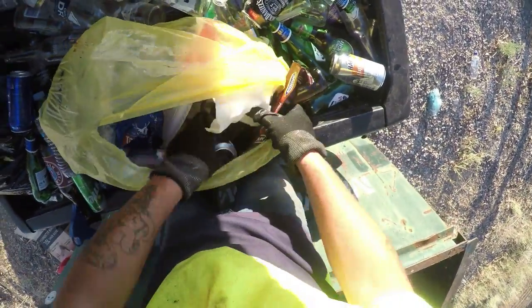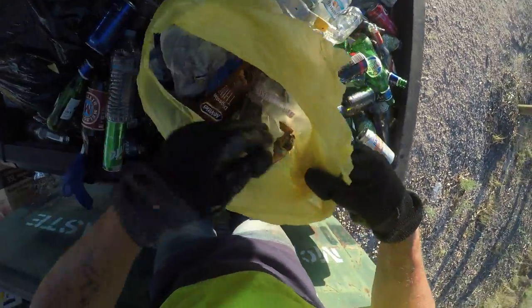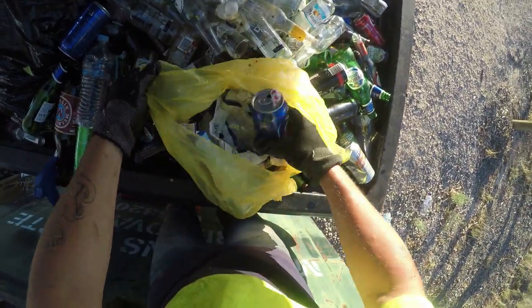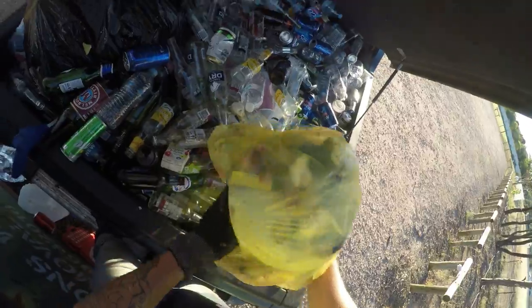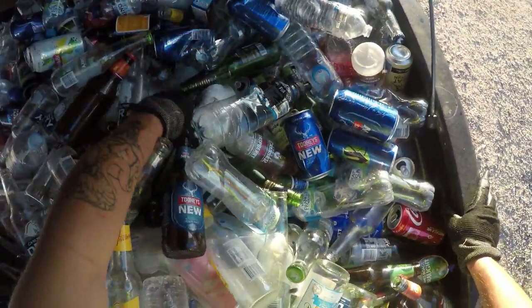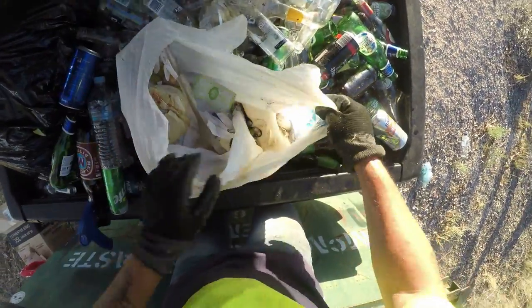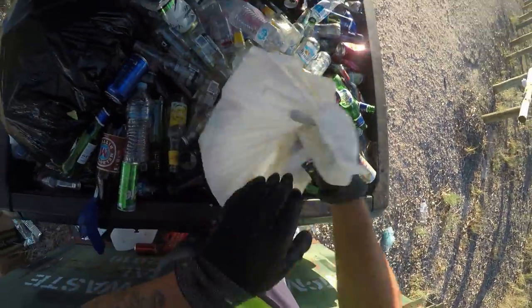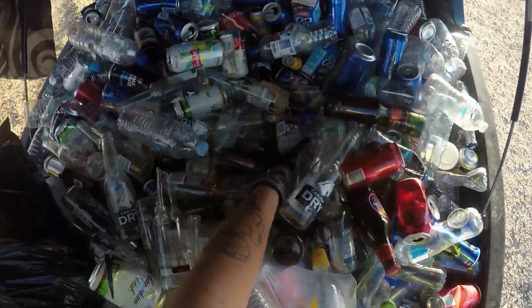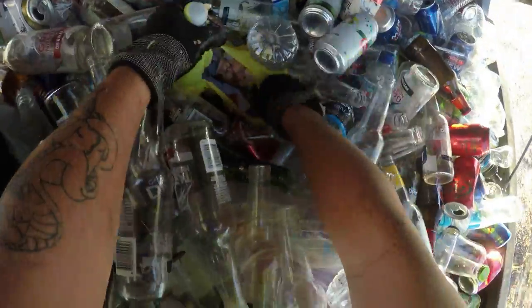I'll come back tomorrow. I'm the only one that recycles all this stuff here in this town. My kind of town. I reap the rewards, they throw it away. I don't do everyone's house. I only do the major areas. Oh, look at that. Fake $5 note. Come here, bag. You're not slamming the car. Come on.